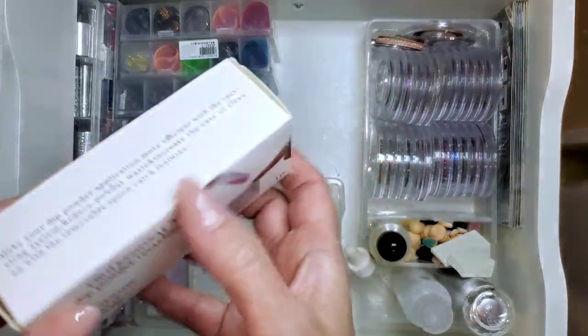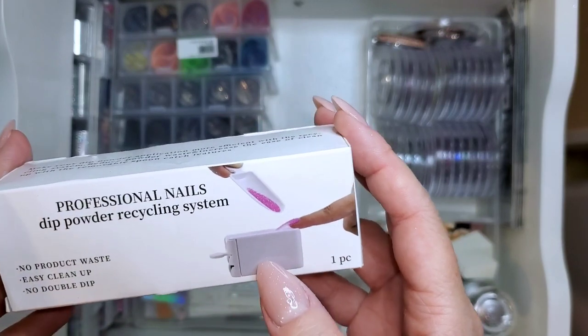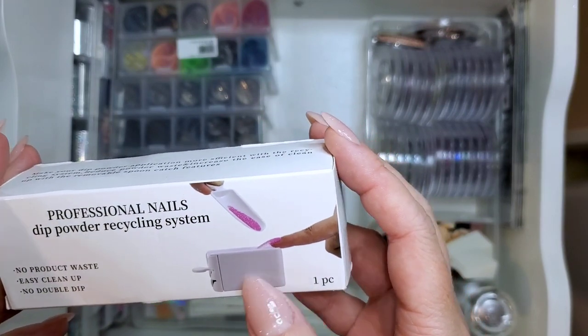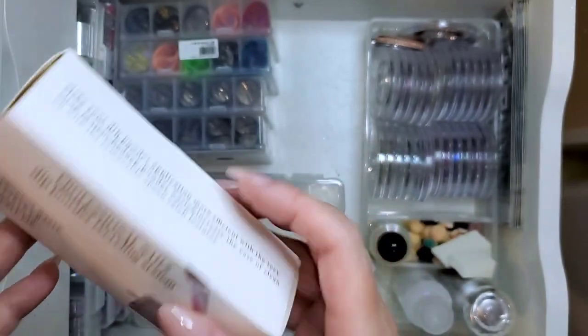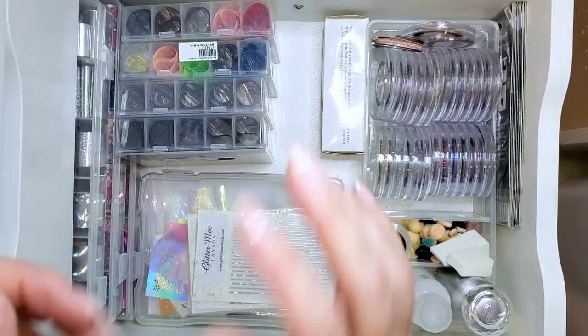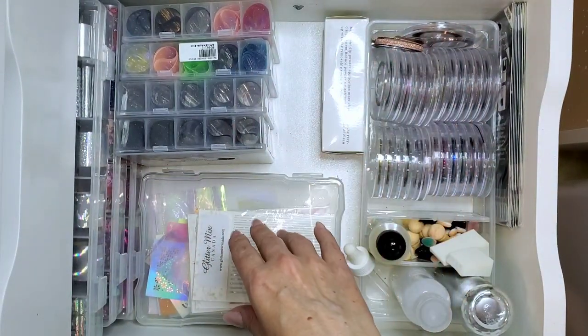And this was from Glitter Mix Canada. It's a cool little thing just for when you're sprinkling glitter to do a sugar nail or caviar beads or something like that, or crystal pixies. It just collects the glitter and then you can just pour it back. I haven't used it because I forget about it. But I do have it, and things are so dusty. This is just the Nail Tech life.